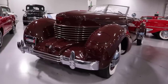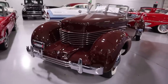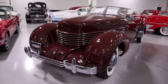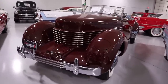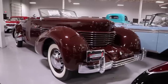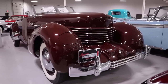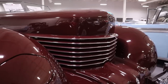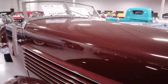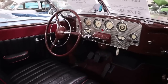Something you do not see very often. Accord, not to be confused with Ford, but Accord, 1937 Accord 812 Phaeton. Do you pronounce it Phaeton, or is it like Phaeton? I'm not sure. Asking $179,995 for this. Super unique, look at this. Just don't see front ends look like that. Pretty incredible car. Wow. Look at that.